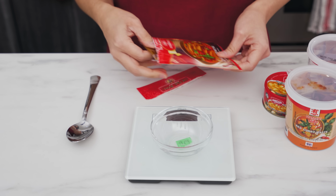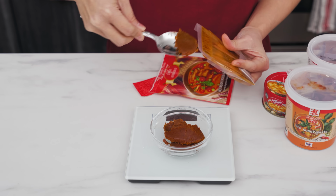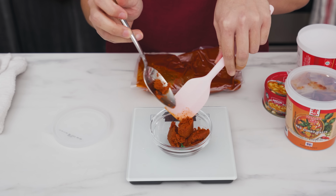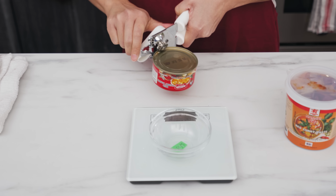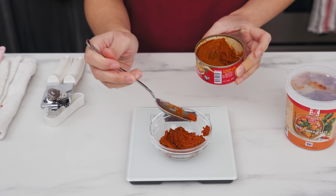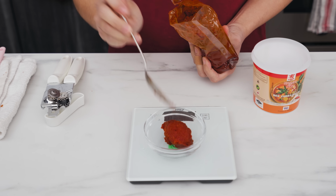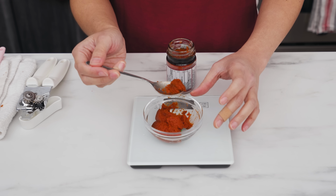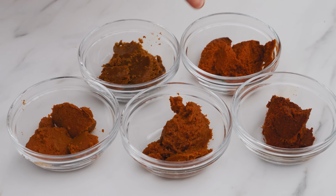I'm measuring out all my ingredients by weight for accuracy. Just a quick reaction after I've just weighed everything out. They all look visibly different, which is good, because in the back of my mind, I was afraid that somehow these are actually manufactured by the same company and they're just different branding, which happens. But it appears that that is not the case. There are different colors, different textures, they smell different, so this is good.